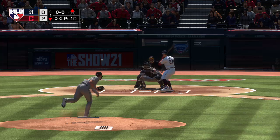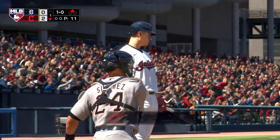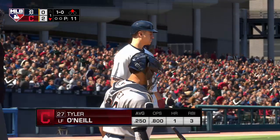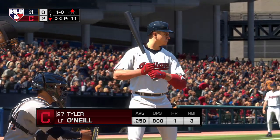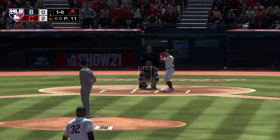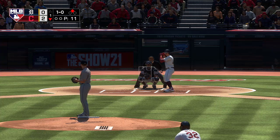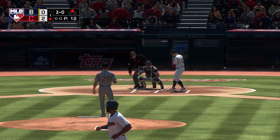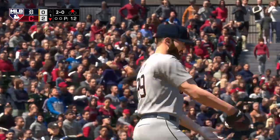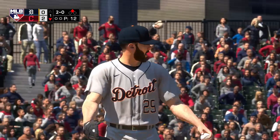Standing in now, Tyler O'Neill. As the first pitch here's a bit high, it's ball 1. Another first inning RBI opportunity for him here. Now the 1-0. Yeah, it looks like to me he hasn't quite found that release point so far here in the first inning.